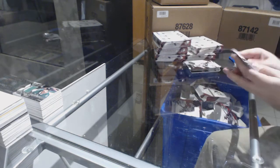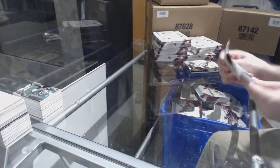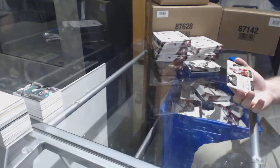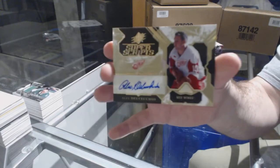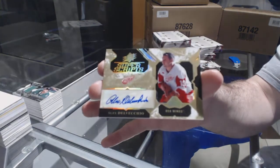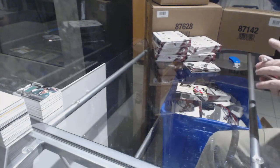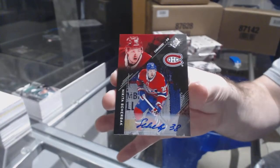So what's everyone else trying to collect? Let's throw some out there, see if we can get some help. What's everyone else trying to collect? For the Red Wings, Alex Delvecchio, Superscripts. Superscripts of Alex Delvecchio. For the Montreal Canadiens, rookie auto to 199, Nikita Scherbak.